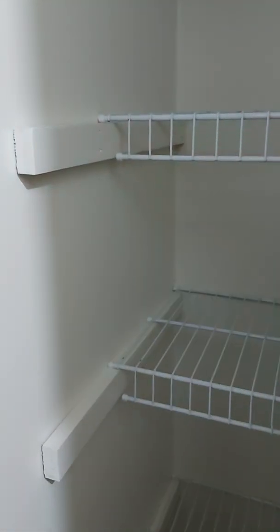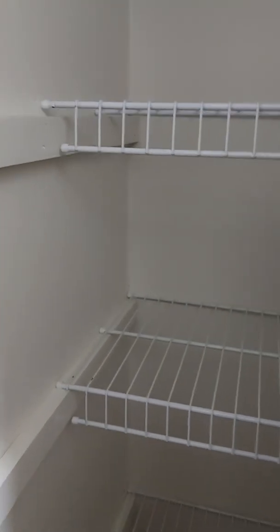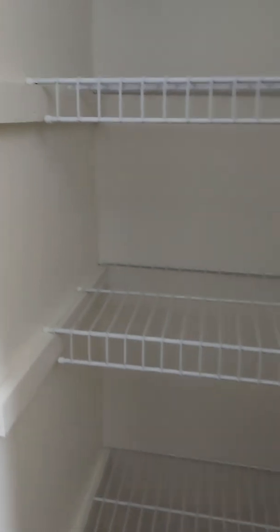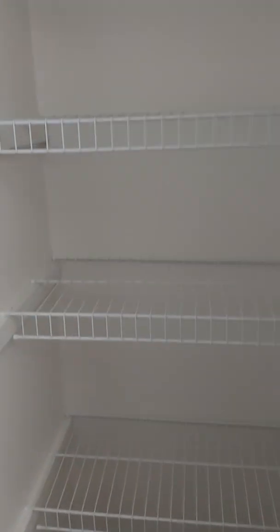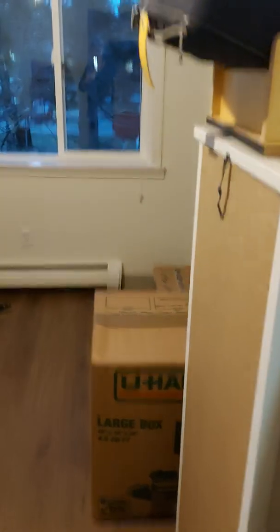These shelves are nice. You know, they're half as deep. The other ones came out to the edge. And they're not bolted down, so you can put them where you want them, right? So they didn't even put the hardware. They just put them on the existing wood. This is my spare room.